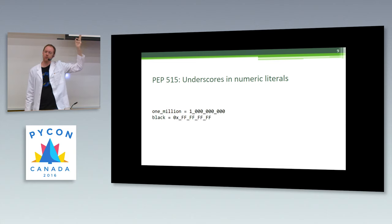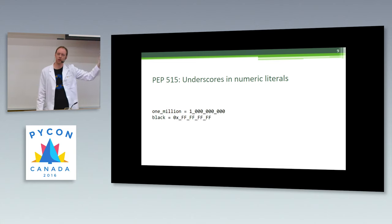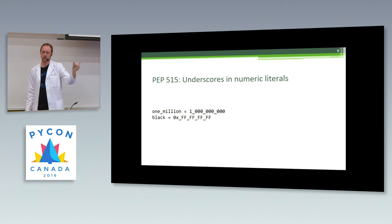And as you can see, when you do hex numbers, for instance 32-bit colors, it makes it a lot easier to read because you can really tell the separation of everything.